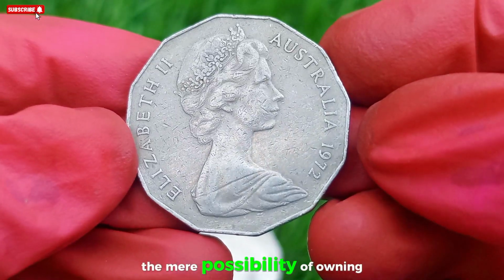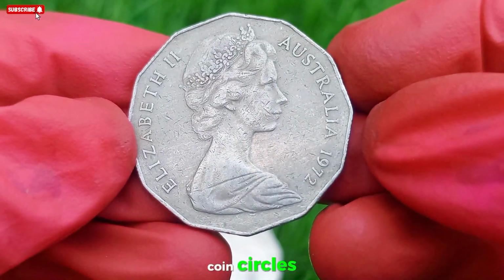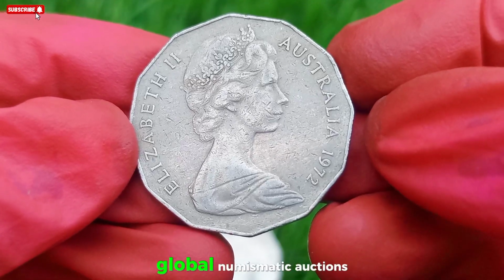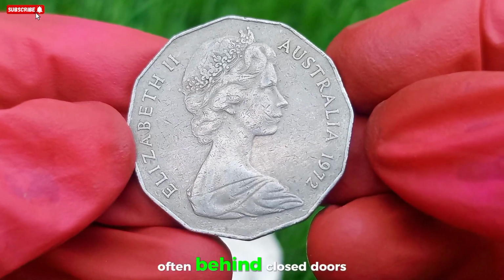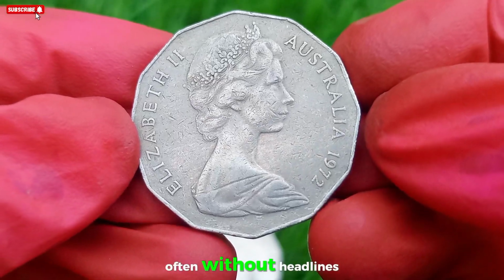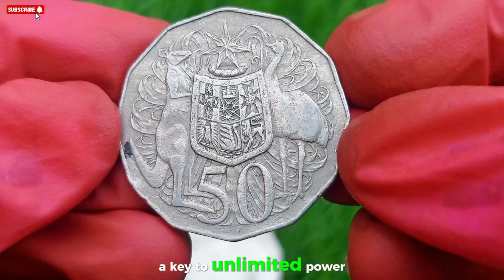The mere possibility of owning one of these coins creates a frenzy in elite coin circles, and in quiet halls of global numismatic auctions, they command offers in the millions, often behind closed doors, often without headlines, because the rich know better than to advertise a key to unlimited power.